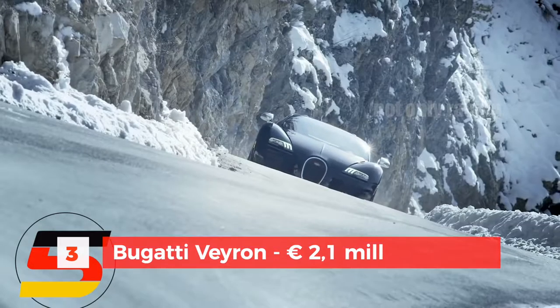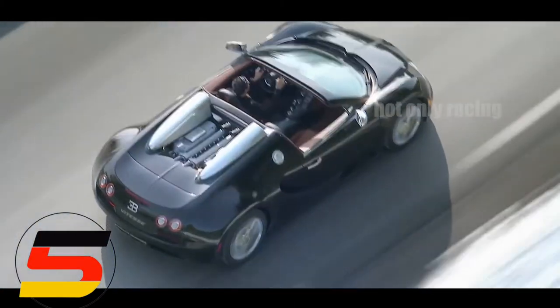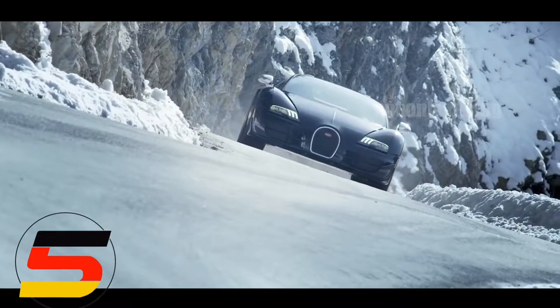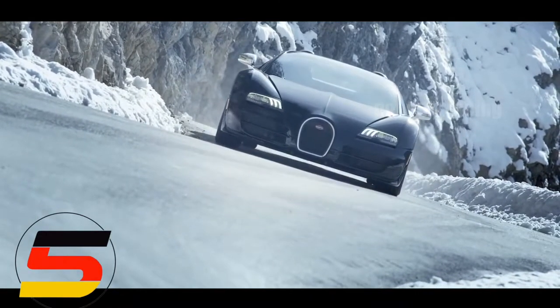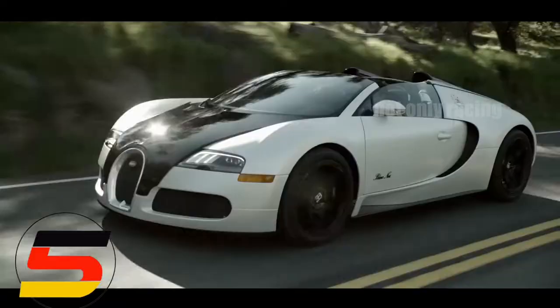3. Bugatti Veyron. Bugatti Veyron has not been tested by NHTSA or IIHS in the United States and Euro NCAP in Europe, for the obvious reason. It's too much money to burn.